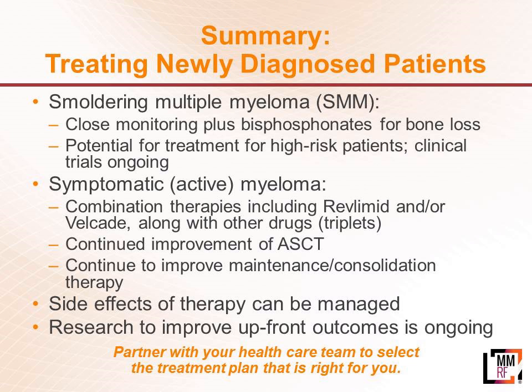So smoldering multiple myeloma, right now we just recommend that you get monitored closely, and if you've got high risk, consider a clinical trial. And for active myeloma, we'd recommend a 3-drug combination, typically Revlimid, Velcade, and dexamethasone. We recommend an upfront transplant, or certainly a transplant at some point. And we'd recommend maintenance, typically Revlimid.